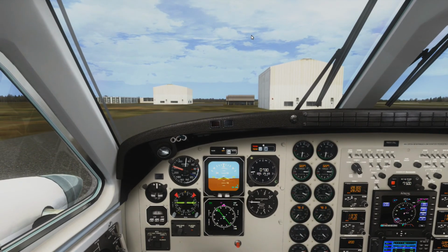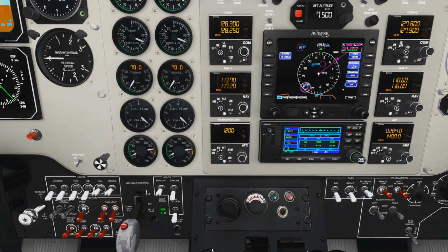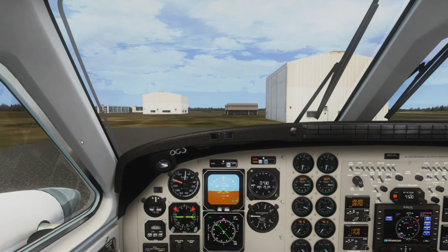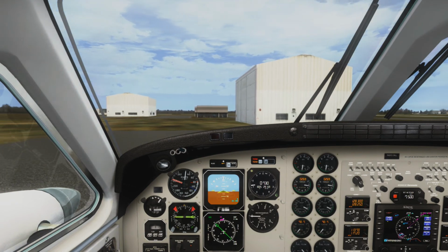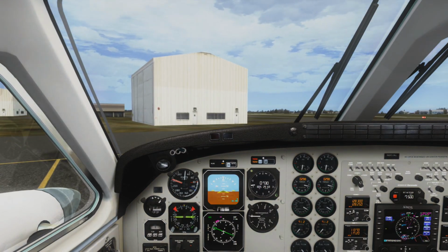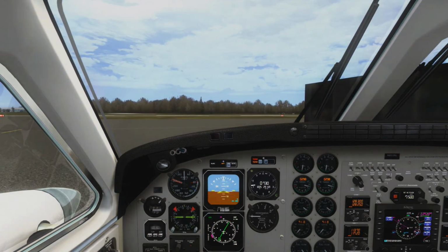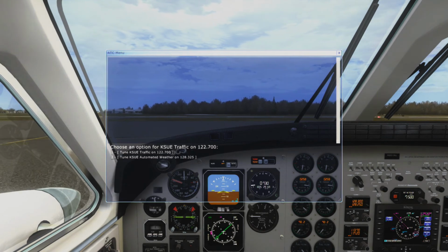All right, let's stop our pushback. Go down here and hit our taxi light. There we go. I see the plane is moving on its own, so now I've got to grab that. Let's taxi on over. Whoa, there's a building there. I thought we were basically at the end of the runway anyway.